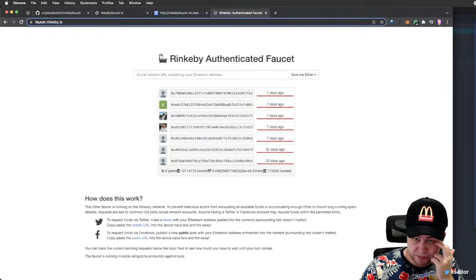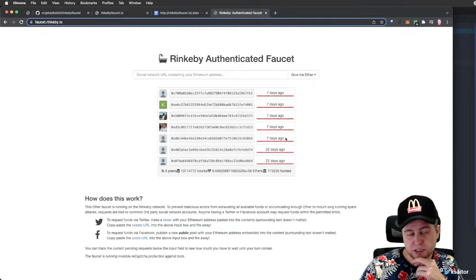Okay, so they have it protected by reCAPTCHA. Ideally we want to use something like hCaptcha.